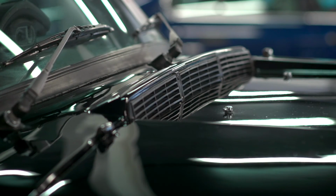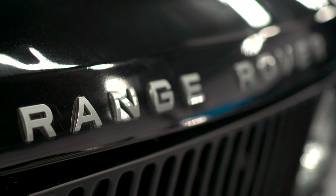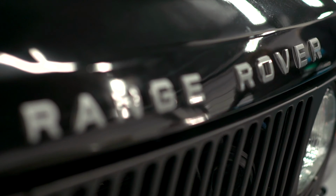Now this is probably going to be about £8,000 or £9,000. It's a 44,000 miler as well. Lovely car in black. Next year, that could well be worth £15,000.